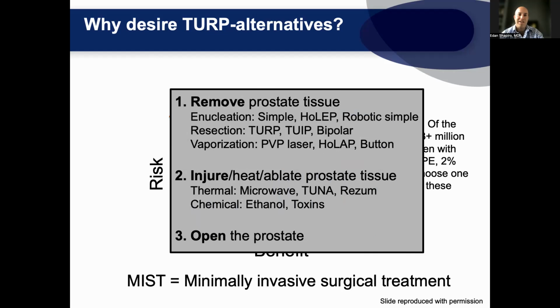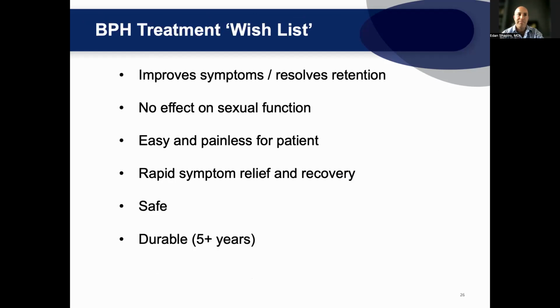This is just kind of talking conceptually that when you talk about opening the prostate or unbulking the prostate, it really just comes down to plumbing. There's different ways to do it. You can physically remove the tissue, you can injure or ablate the tissue, or you can just mechanically open it without injuring it or removing tissue.